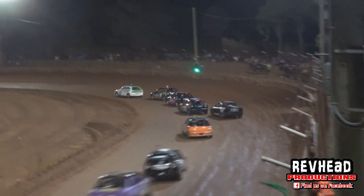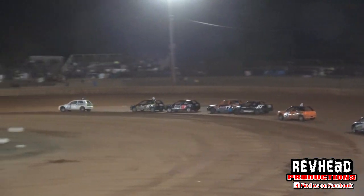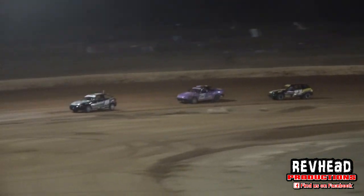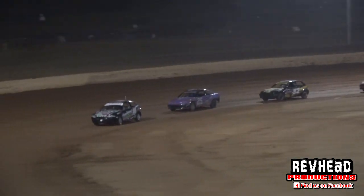Rigby down into turn 1. Does Curtis have another try? Just doesn't seem to have the straight power of the A1. Just can't get alongside. The track's got some character, but not enough to make a mistake for the Aussie champ. He's just too clean in these sort of conditions.